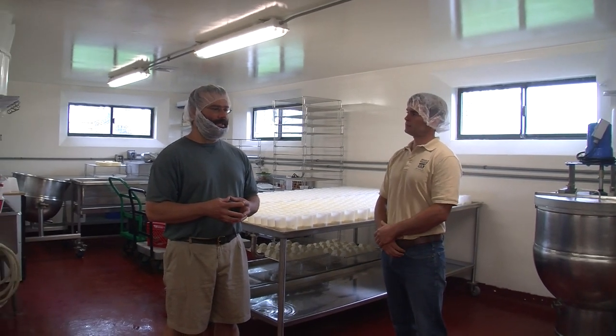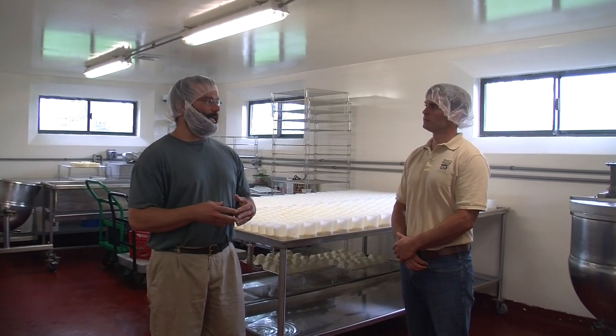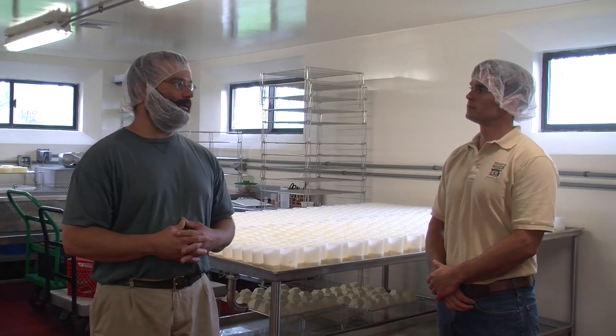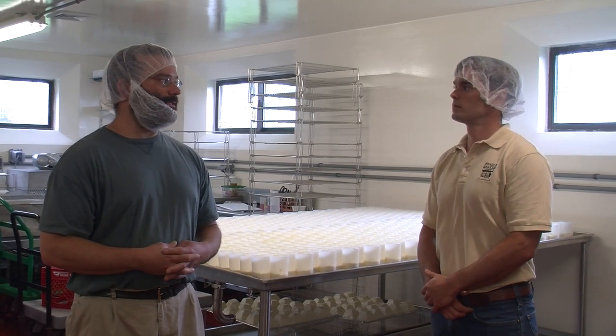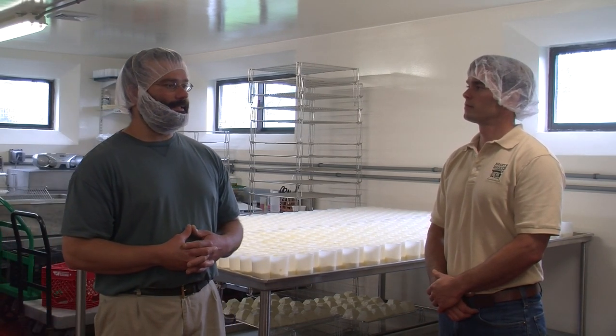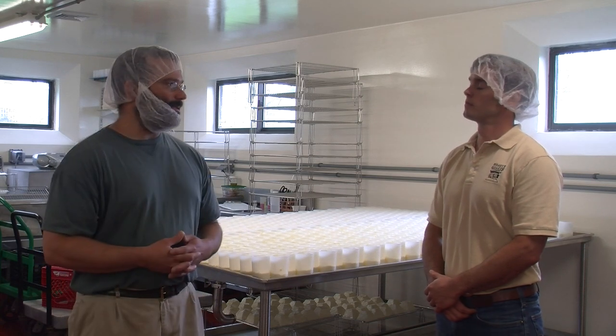And we went that route mostly because it was difficult for us to source organic animal rennet, and I think there is a certain portion of the market that is interested in having non-animal based rennet used in the cheese. So we stick with this. It's been a consistent product for us. We purchased it from a supply warehouse in Wisconsin.